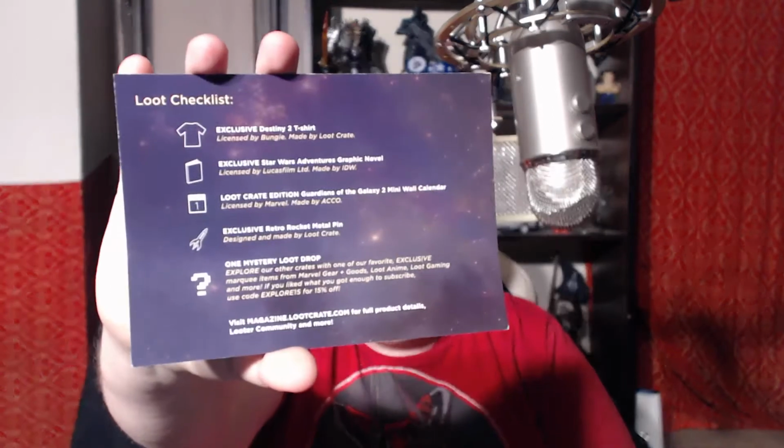After that, we only have the loot checklist. What is actually surprising for me, no comic, no magazine with information about your stuff. I didn't find it. Maybe it's inside the Star Wars one, but I don't think so. Not that you need to explain, but it was always awesome that there was some story behind the stuff.